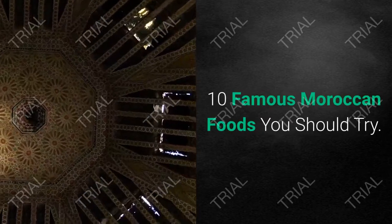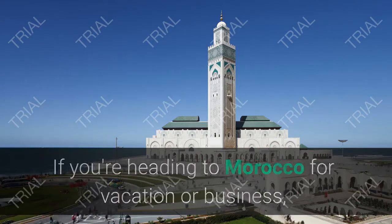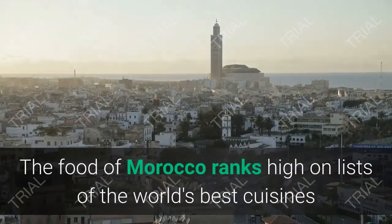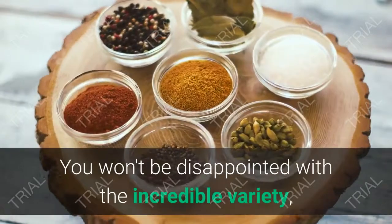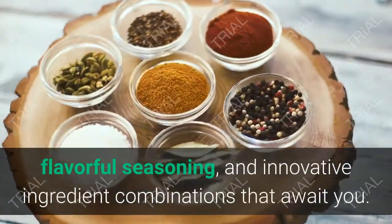10 famous Moroccan foods you should try. If you're heading to Morocco for vacation or business, know that you're in for a gastronomical treat. The food of Morocco ranks high on lists of the world's best cuisines, and is well worth exploring. You won't be disappointed with the incredible variety, flavorful seasoning, and innovative ingredient combinations that await you.